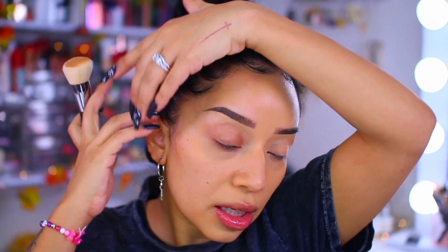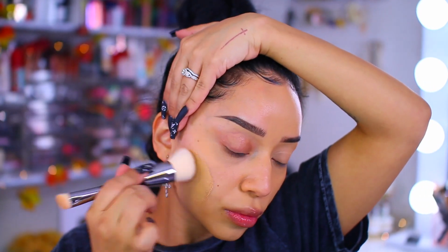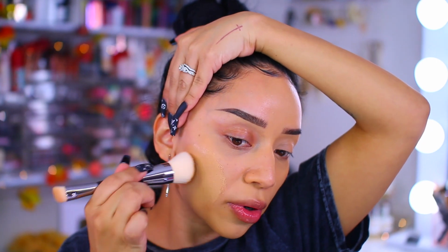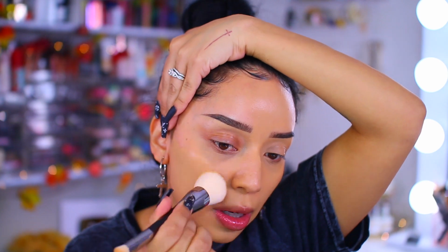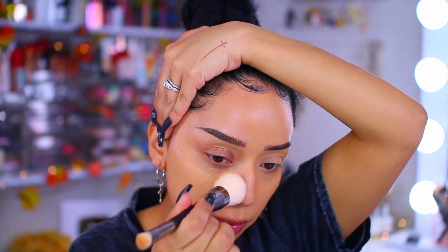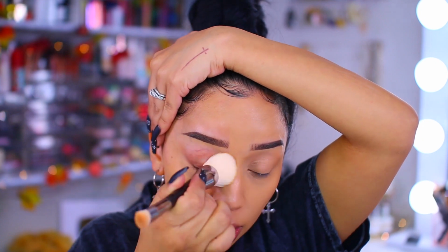So just for the purpose of the video, I'm going to show you guys how it looks on this side with a brush. Just going to push that product into the skin. But I am going to go over it with my sponge anyways, just so it absorbs excess product.